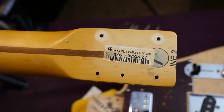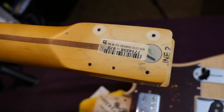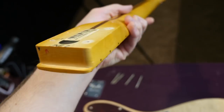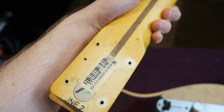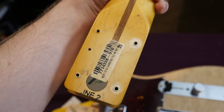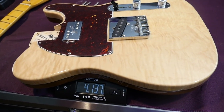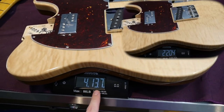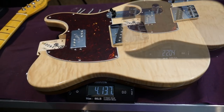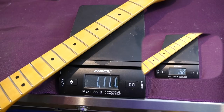The neck itself has a fifth hole in it. I wonder if that has to do with finishing, how they hang it up or something. But no date stamps or anything on this guy. You just have that barcode serialization as you saw in the body. So that's how you can tell if your neck is original to the guitar. I'm not quite sure what a regular Telecaster weighs, but this one's 4 pounds, almost 14 ounces, with everything on it. And the neck, straight ones, 1 pound, 11.1 ounces.